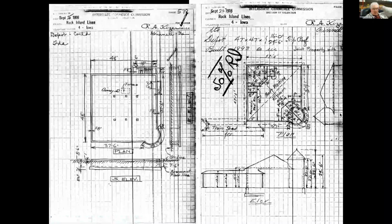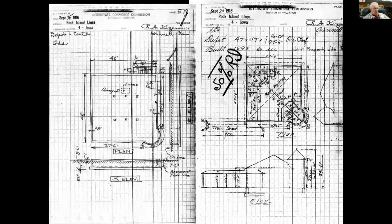And then the Rock Island guy also gives you the foundation drawing, shows you there's a stairway down there, and they had a furnace and a chimney down in the basement. Yes, I've eaten at that restaurant. Yes, unfortunately that restaurant's closed down now, but for a while that depot had a functioning restaurant in it. And the building's still there, just a fabulous building. And you can see here it's jointly owned, 50% each railroad.